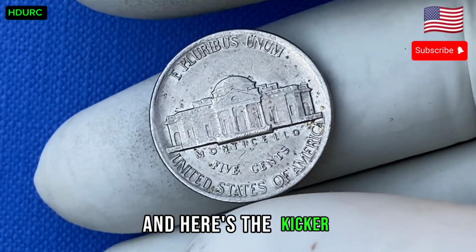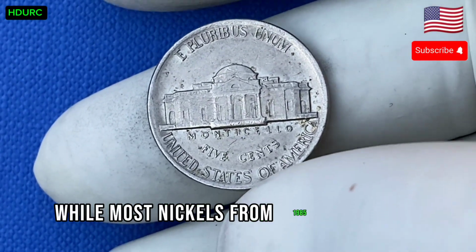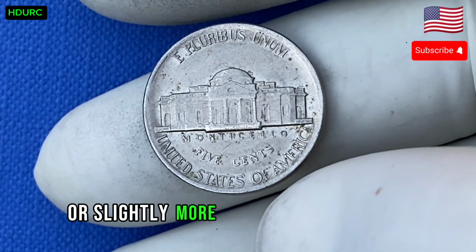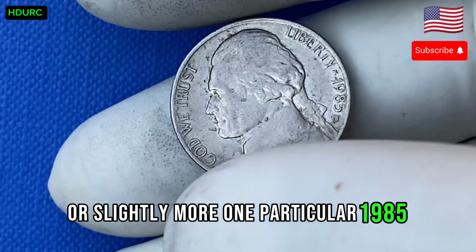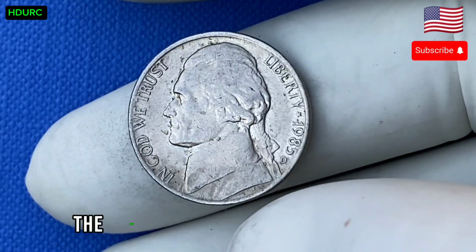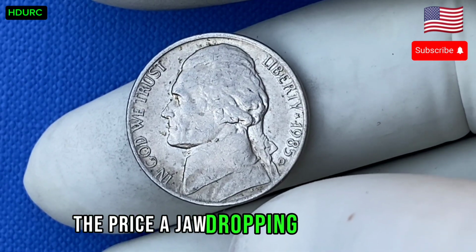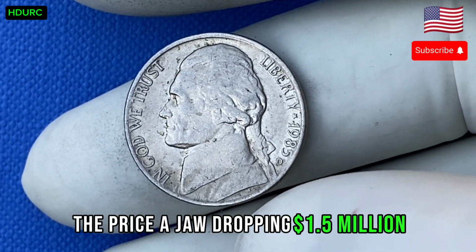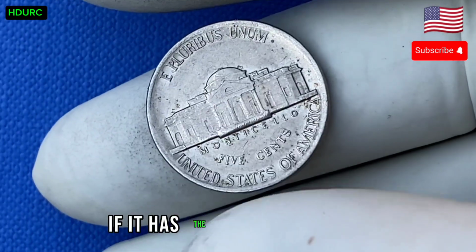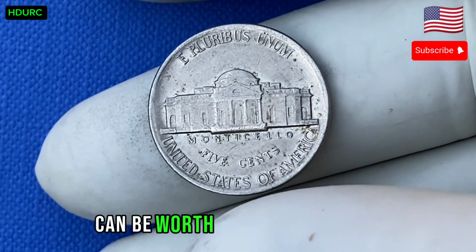And here's the kicker: while most nickels from 1985 are worth their face value or slightly more, one particular 1985 nickel recently sold for an astounding sum. The price? A jaw-dropping $1.5 million. That's right, this humble 5-cent coin, if it has the right attributes, can be worth a fortune.